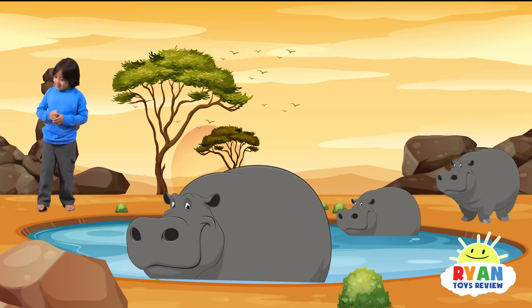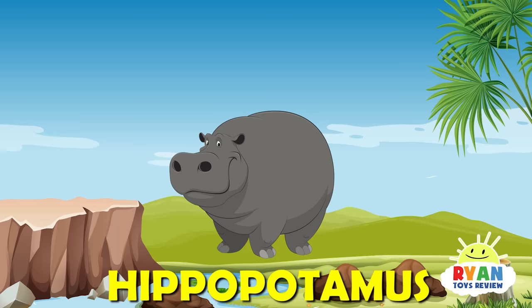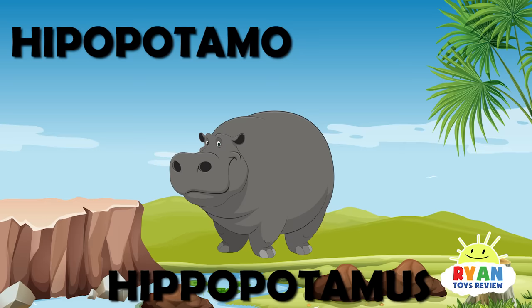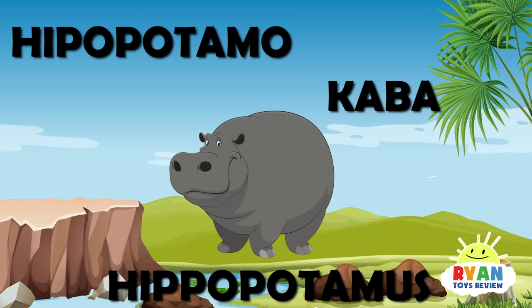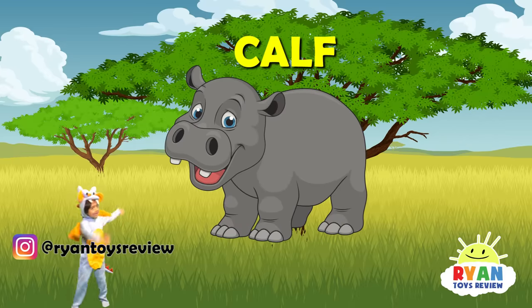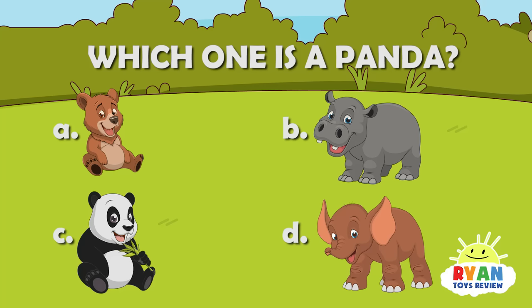What animal is this? It's a hippopotamus. Hi, there's so many of them. Hippopotamus. In Spanish, hipopótamo. In Japanese, kaba. Say it again. Hippopotamus. What's the name of a baby hippopotamus? Calf.